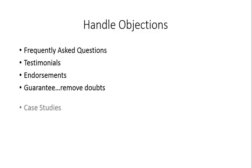And when possible, real life case studies are proof. Now there is social proof and then there is proof. Case studies provide scientific proof that your product works. This isn't necessarily always going to be someone who's willing to give you a testimonial. This is going to be the case study, scientific evidence that what you are offering actually works.